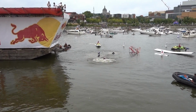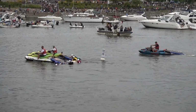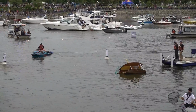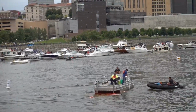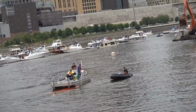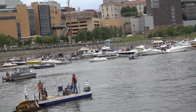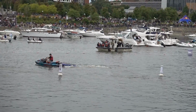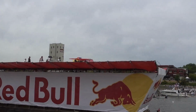Whoa! This guy just did a flip. Amazing. By the way, you can see the measurement markers that I was showing earlier. 25 feet, 50 feet, 75 feet, 100 feet. The world record, if you see that Red Bull buoy, that's the world record, 257 feet. I don't know how in the heck that happened, but I don't think we're gonna see that beaten anytime soon today. And here comes the Mario Kart.